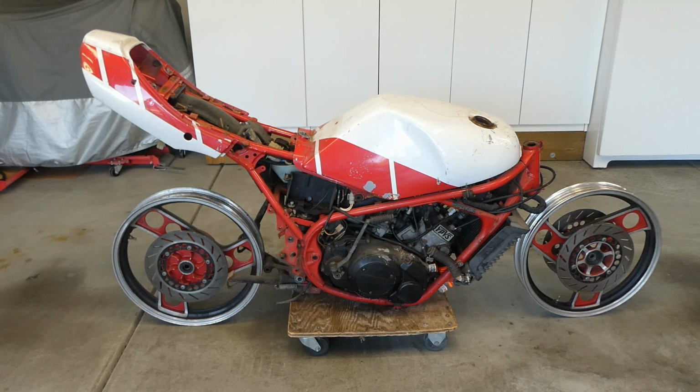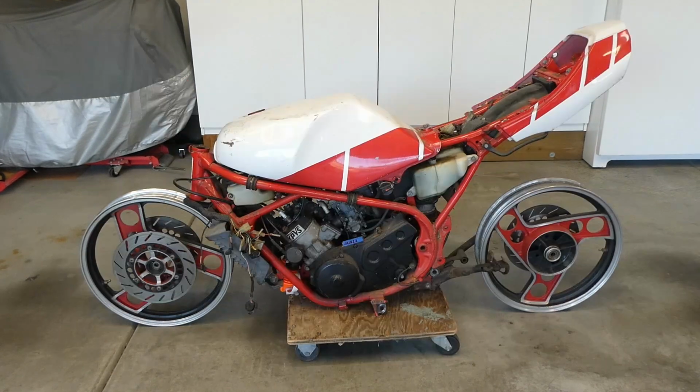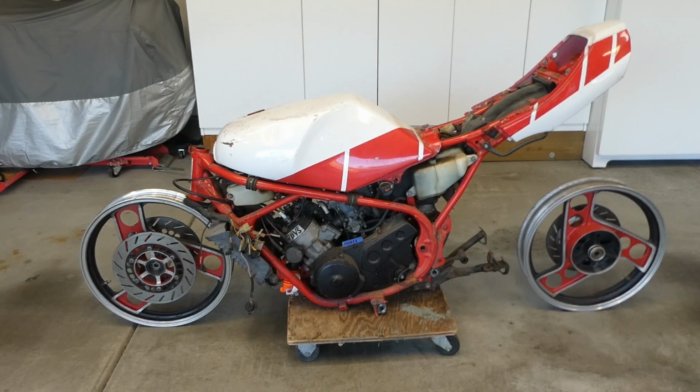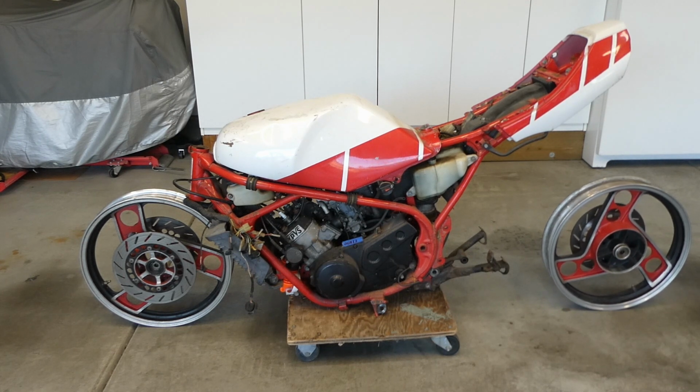What else? I don't know. This thing could easily be restored, or you could leave it as is. Some say restoration decreases the value of these things. I don't know. I'll leave that up to you, whether you want to restore it or not. There's a nice view of the left side. Hang on a second. Oh, alright, it stopped.